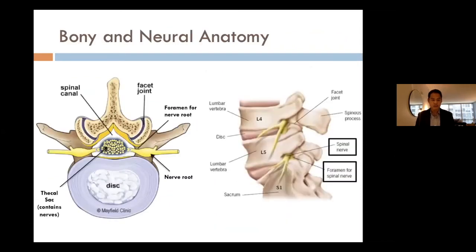Putting it all together, here on this screen, this is the disc. This picture's flipped upside down, but this is where the front of the spine would be. This is the back of the spine. This is the spinous process here. This is what your facet joint looks like. This is a transverse process. And again, nestled in between all of that are the nerves.